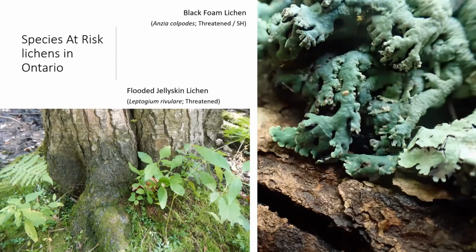So being on black ash, with emerald ash borer, the habitat is actually very threatened now. And as emerald ash borer moves through, unfortunately, it seems like we're going to lose a lot of our flooded jellyskin lichen. And hopefully not all of it, but it seems like it's in real trouble. So that's another one to keep an eye out for. There's actually a couple dozen populations in Eastern Ontario, probably the place where it's most common in the world right now. So definitely one to keep an eye out for.